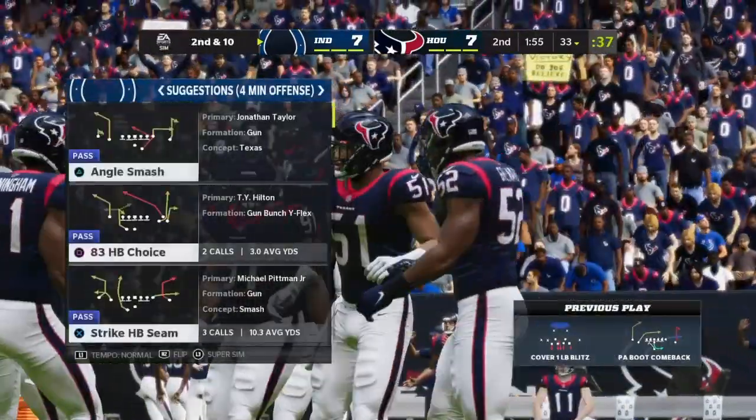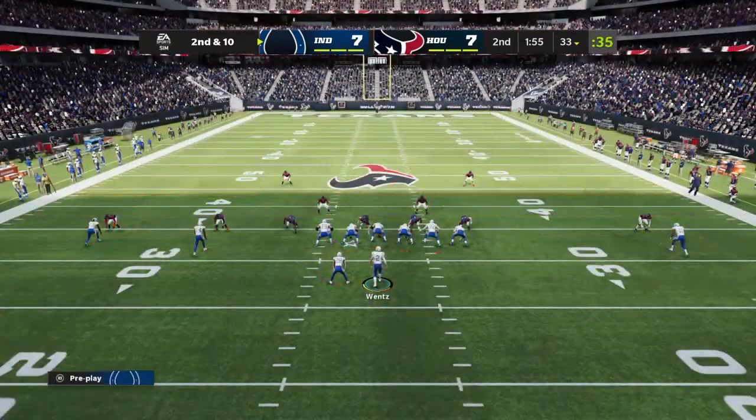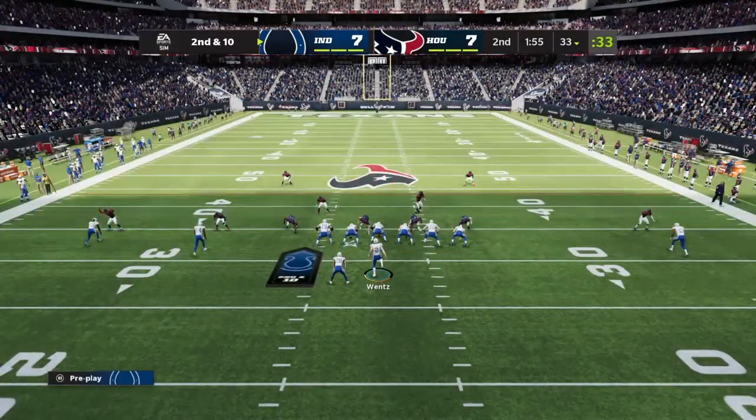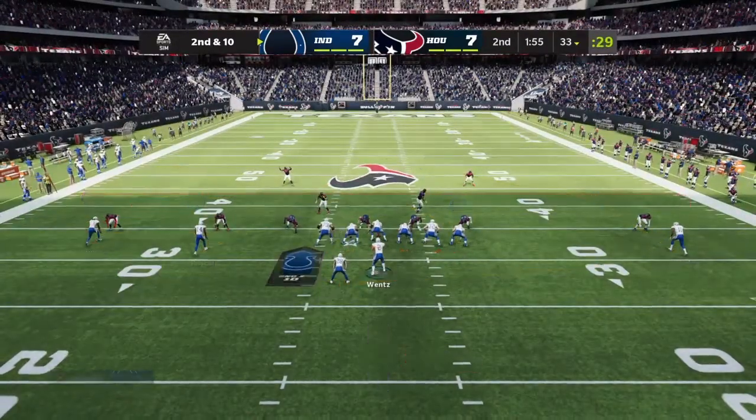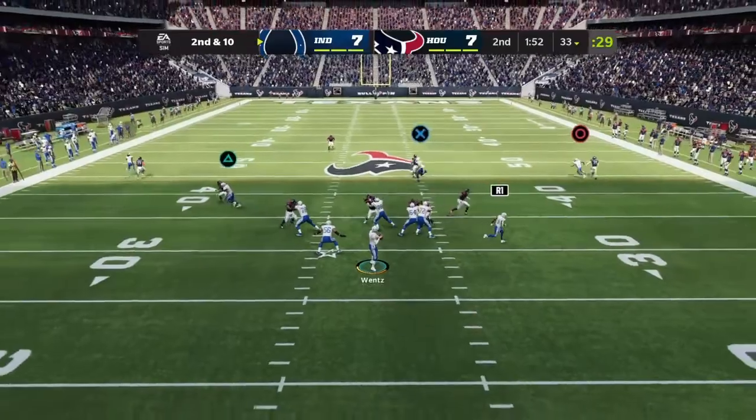Defensively, Charles, they continue to really limit this offense as far as yardage goes. Yeah, you're exactly right. They've been assignment sound, staying in their lanes, keeping proper leverage, and communicating well, too. Now a play fake. Wentz.